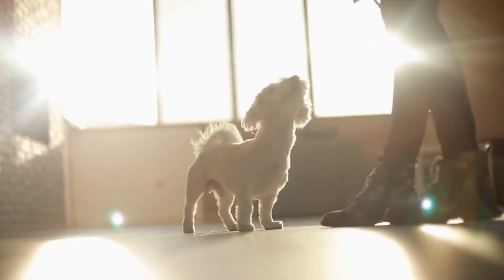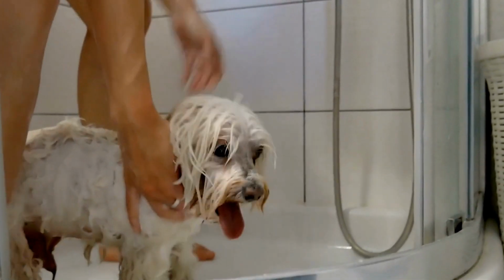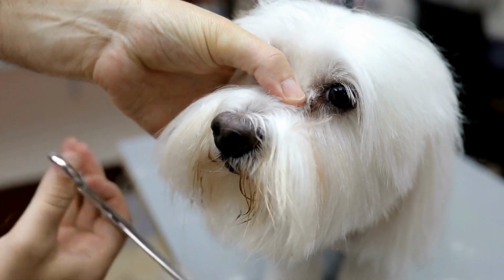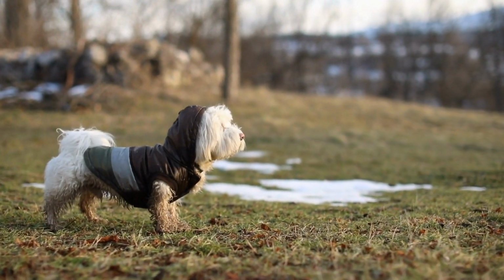Maltese dogs and first aid, basic care for common injuries. Maltese dogs are known for their beautiful white coats and affectionate nature. They make wonderful companions and are often considered a member of the family. However, just like any other dog, Maltese dogs are prone to accidents and injuries.